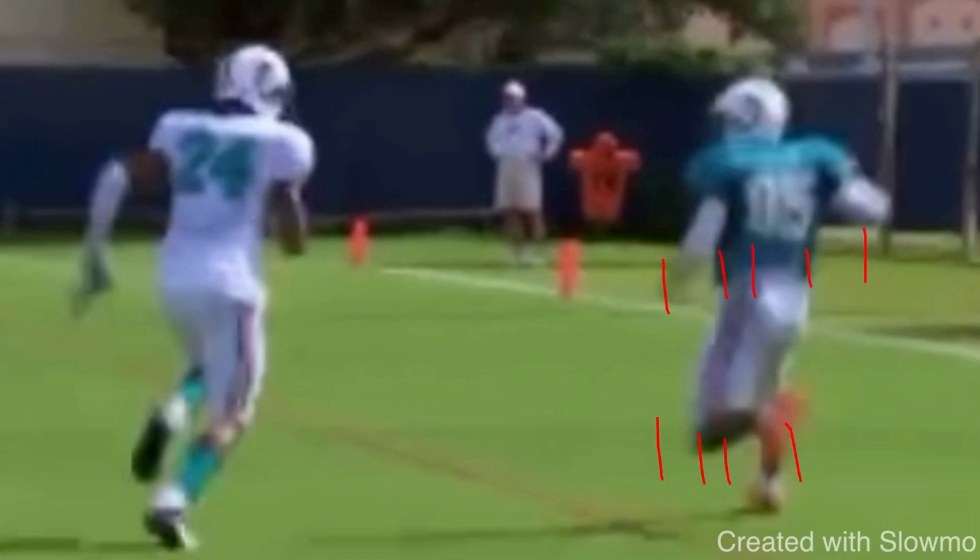That is wasted time and that is wasted motion. Against a talented DB, that is not going to work. Against a crappy DB, fine. Do whatever you want, because I'm not trying to get you ready for that. I'm trying to get you ready for a DB who knows what he is doing, and you have to eliminate as much wasted time as possible at the top of the route.